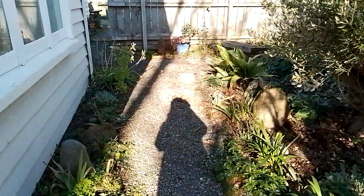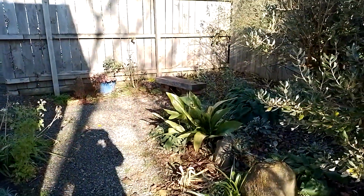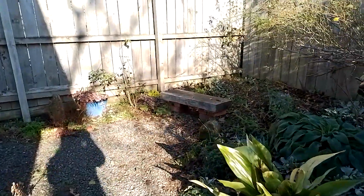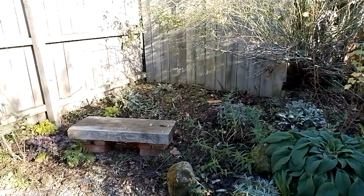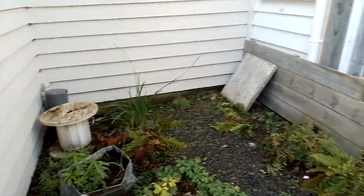This little area was just sprayed out. It wasn't mown because it's a very difficult area to get in and mow. But I've created a little reading corner in here, which in summer, when it's not freezing cold and in the shade, is very pleasant. This time of year, not so much.